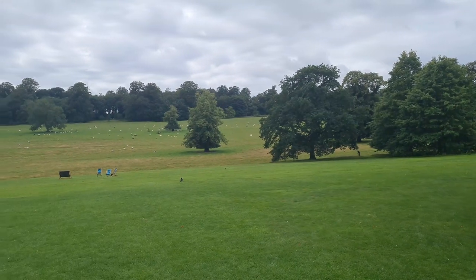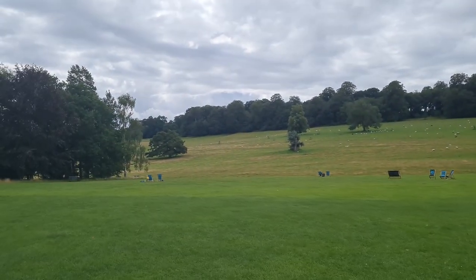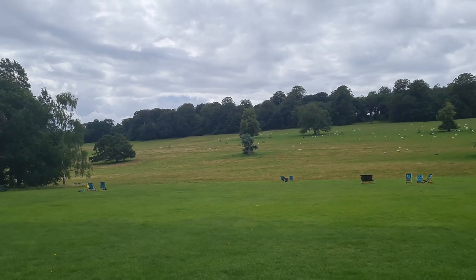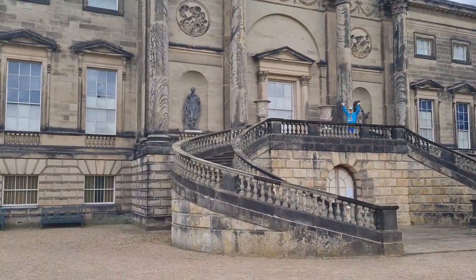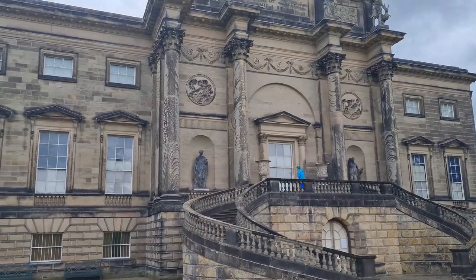The National Trust have actually got deck chairs out on here so you can have a sit down in the sunshine if it's nice. I'm going to just walk across and turn around, you'll get this stunning view of the house. So yeah, Kedleston Hall in Derbyshire. Just look at that. It's got to be some of the finest Palladian architecture in the UK.